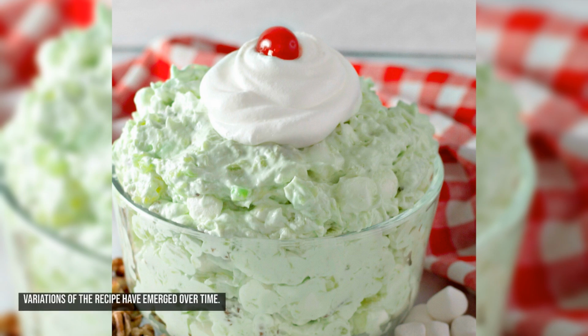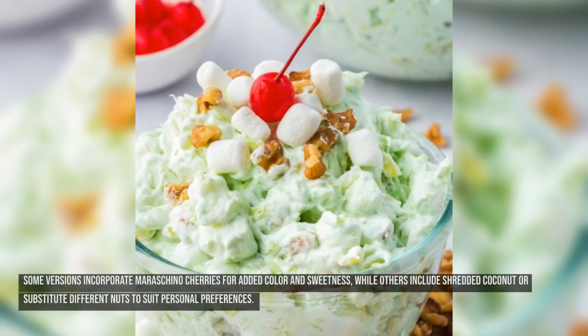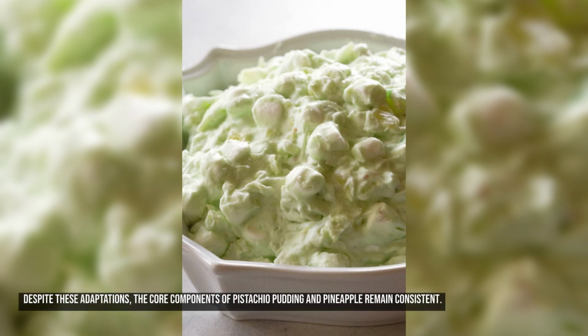Variations of the recipe have emerged over time. Some versions incorporate maraschino cherries for added color and sweetness, while others include shredded coconut or substitute different nuts to suit personal preferences. Despite these adaptations, the core components of pistachio pudding and pineapple remain consistent.